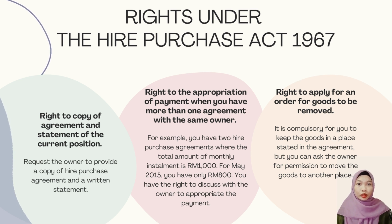Second, right to appropriation of payment when you have more than one agreement with the same owner. You have the right to appropriate payment, divide the payment, where you have more than one agreement and the payment is insufficient to discharge the total amount due. For example, you have two hire purchase agreements where the total amount of monthly installment is RM 1000. For May 2015, you have only RM 800. You have the right to discuss with the owner to appropriate the payment.